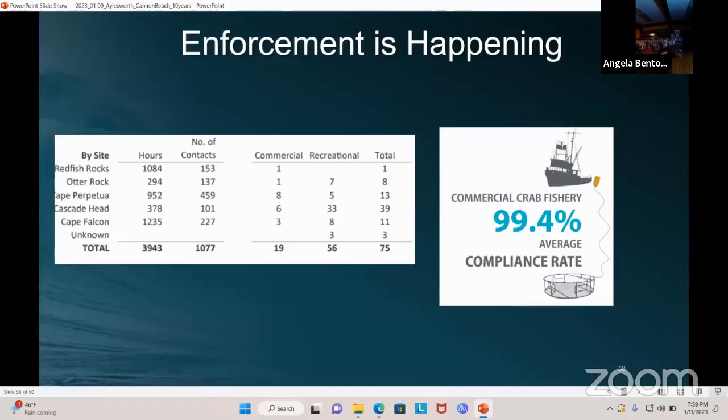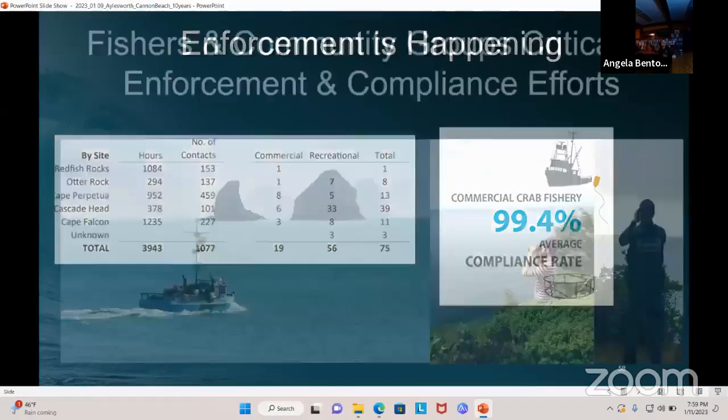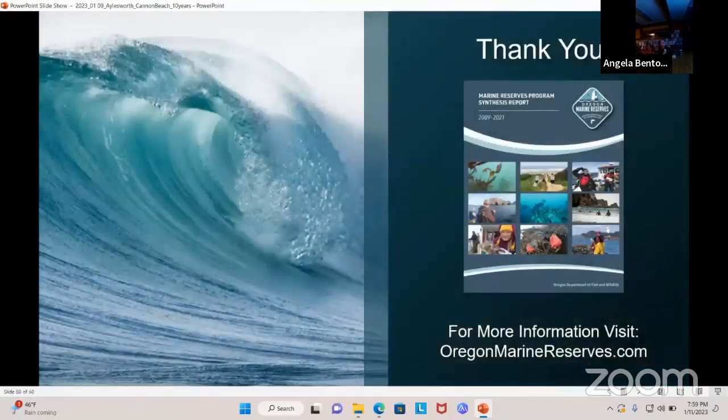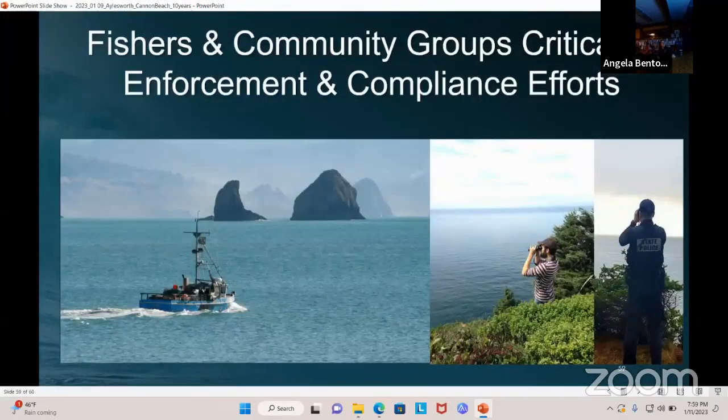I don't actually have compliance rates for the other fisheries because it's too hard to figure out what they are. It requires more time and we don't quite have that time yet. But that is actually really promising to see. And another exciting thing to see, in addition, is that we have both fishermen and local community members contributing to compliance and enforcement.